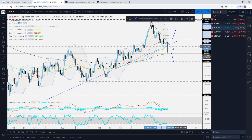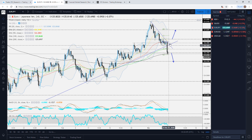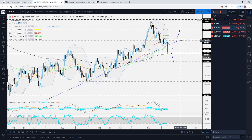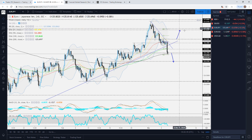So that's why, guys, for now, if you would like to consider higher levels, we would like to see this one traveling back above this upside support line. And to be honest, for better confirmation, in order to be safe, a nice good push above the 126.50 level could be the area which could open the path towards higher areas again. But for now, this is what's happening.